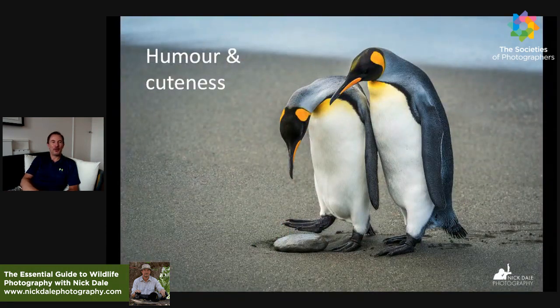It's often easy to forget these two factors, humour and cuteness. How many times do we see a nice picture of an animal and we go, "Ah," Poor girl side hates that. But that is one of the things we love about pictures of animals, particularly baby animals. We like to see the cuteness. And also we like it when they do funny things.